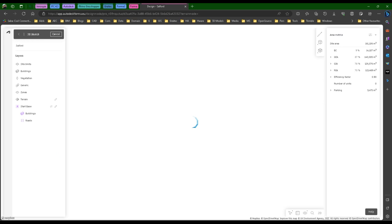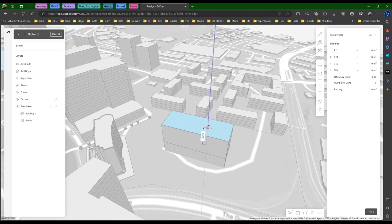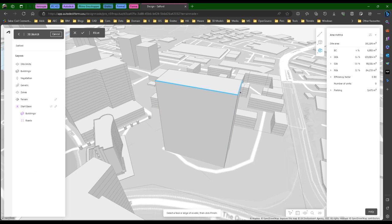So we've got our simple derivatives here. If I just escape out of that and hover over that, you'll see cubes, pyramids, roofs, cylinders, and domes. So if I just put a cube in here, maybe rotate it a little bit, and then pick a side, we can extrude faces like so, and lift it up like so. You'll see that we've got lots of editing tools as well: union, subtract, sweep, cover, loft. You can fillet, for example, the top of that building.